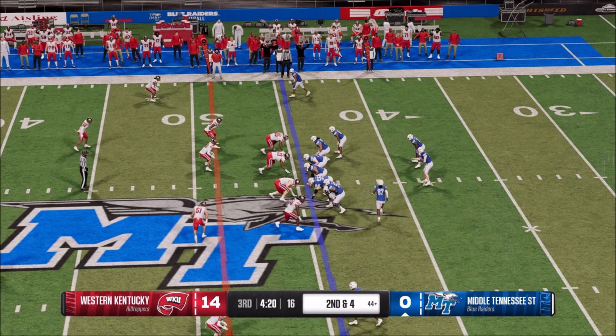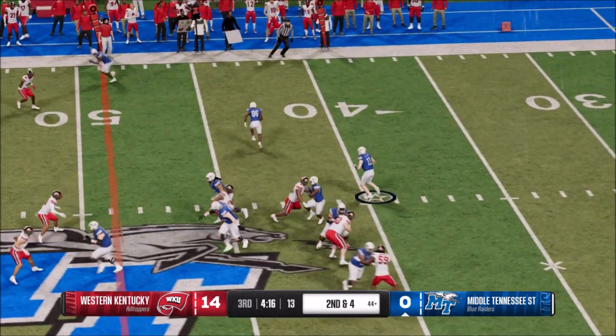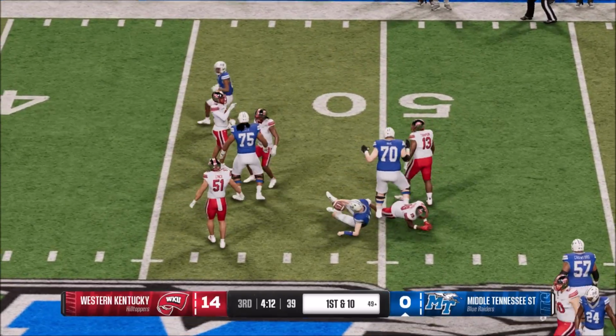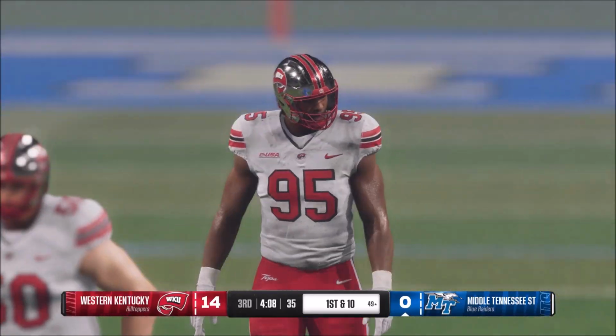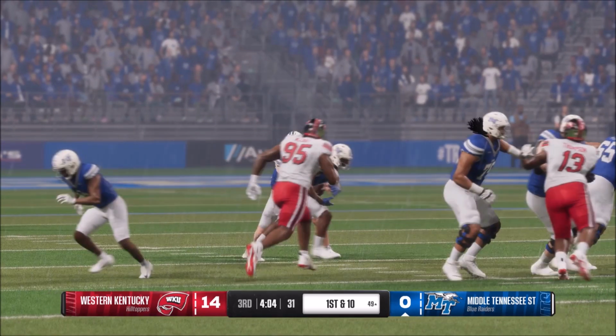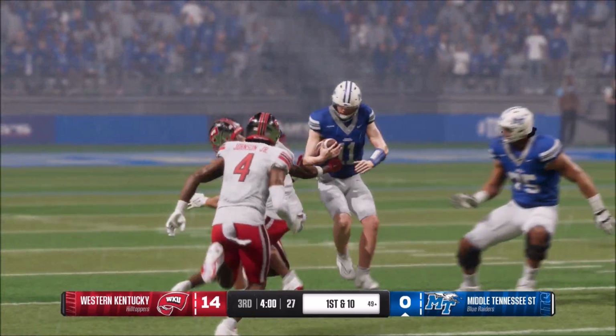Wide out in motion. And they'll bring him down, but not before he picks up the first down. I like a nice quick decision by your quarterback. See what the defense is doing. And again, know where that yellow line is. Go get to it and get the first down.